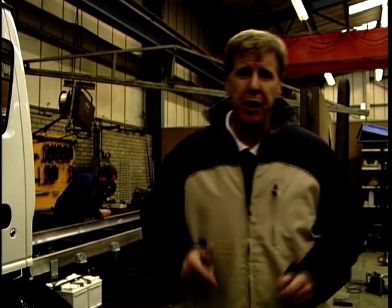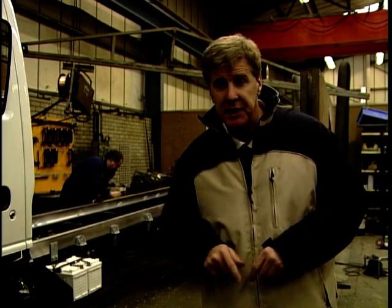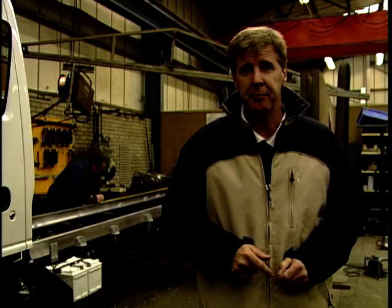Now, before we put the body onto the chassis, we've actually got to build a subframe. And these vary in size depending on the chassis type and also the make and model.